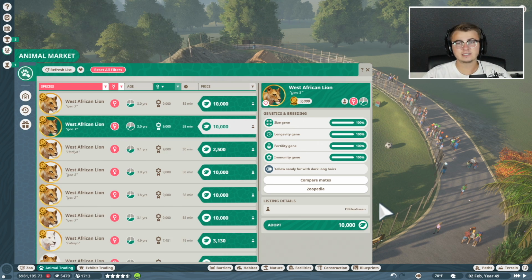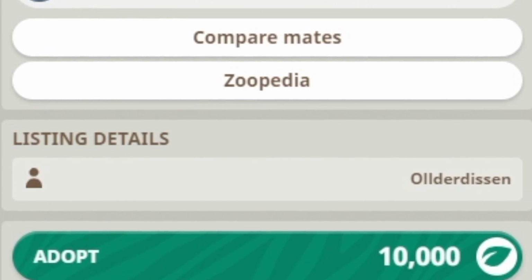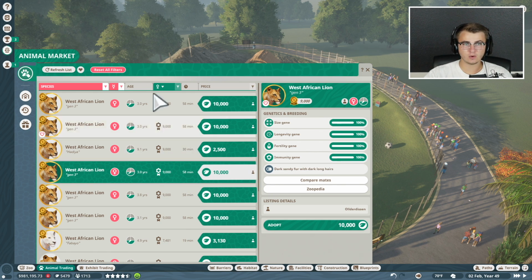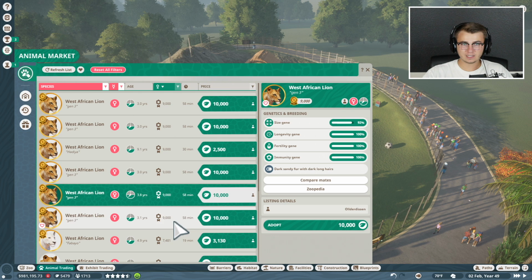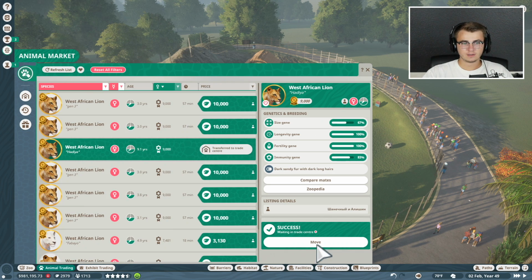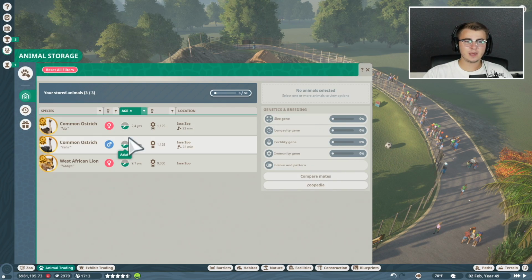Look at that. How does somebody get 100% everything, just max appeal, and they want 10,000 conservation credits for it? How do people do this? I need to know. I can't imagine they actually sell, but still, dude. 2,500 bucks. It's gonna hurt me, but let's do it. Oh god, we only have 2,900 now. Oh, I feel bad. I feel bad.